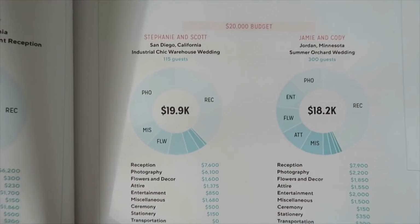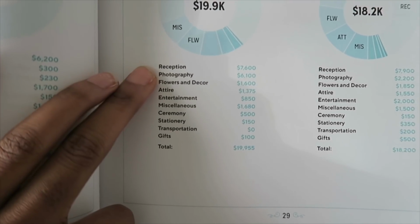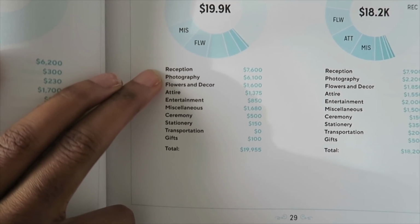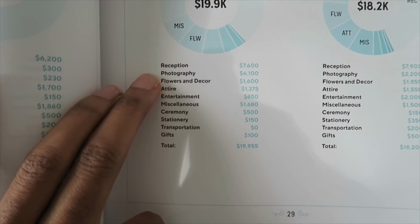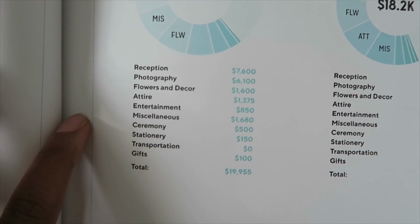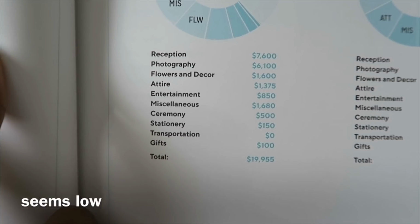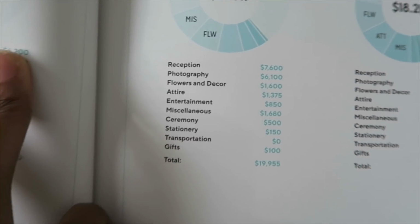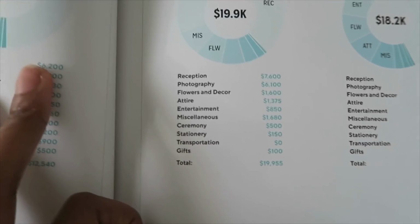All right, so this is a $20,000 budget, and I was just looking at the breakdown. So reception $7,600, that's reasonable. Photography for $6,100, I'm not sure who's paying that much for photography. Attire for $1,375, is that the wedding dress plus the groom's tux? I don't know, these numbers don't really seem like reality to me.